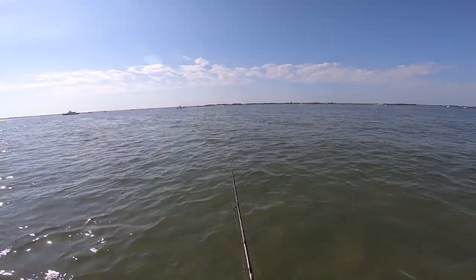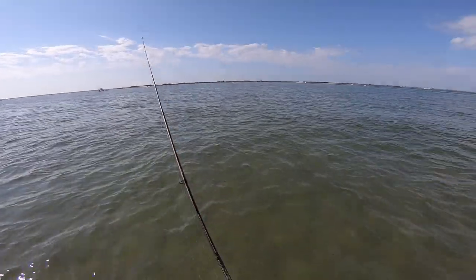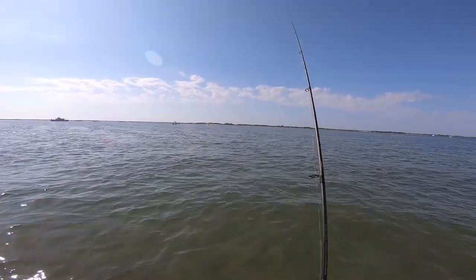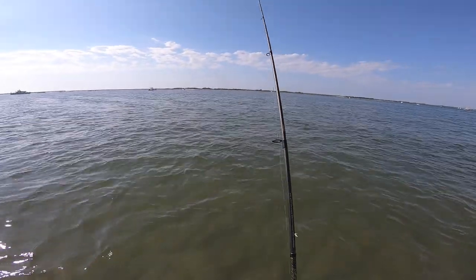On the upside, this is Shinnecock Bay. No, this is Moriches Bay. I also fish Shinnecock Bay. The bays behind the Barrier Islands along Long Island South Shore, this nice shallow water, wading, kayaking, all of this. Hey, this was good. This was definitely better than it's been in the last couple of years.